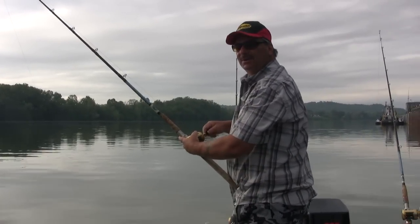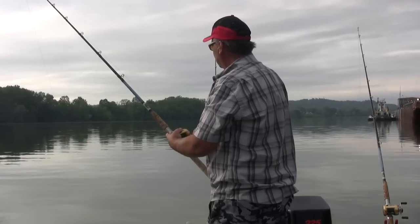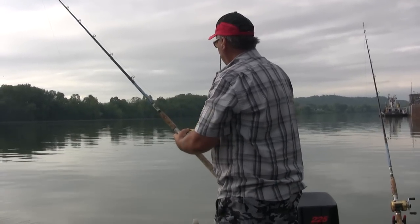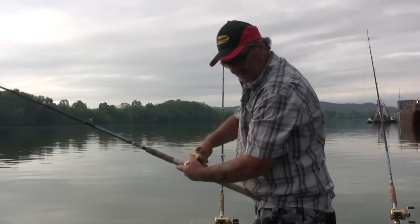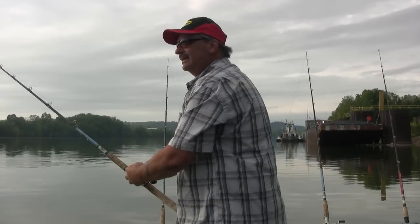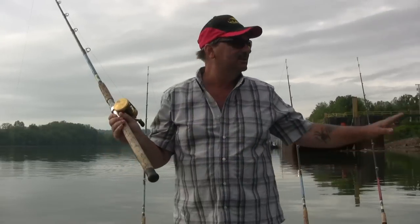He turned that loose. That was a big old head too. I'm gonna pull it in and make sure it didn't double hook itself. Dagnabbit. Can't win them all. But he was around this fishy looking stuff.